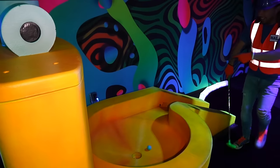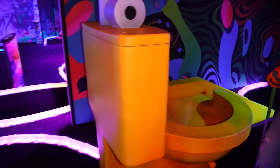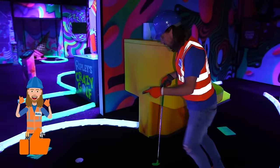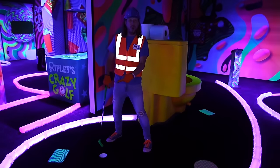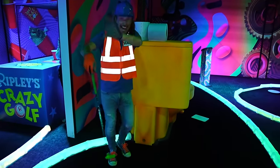Oh, you hear that? It really does flush. Oh, and then the hole it goes. No way. Look, there was a hole in one. Yes. And look, we didn't even need no toilet paper.